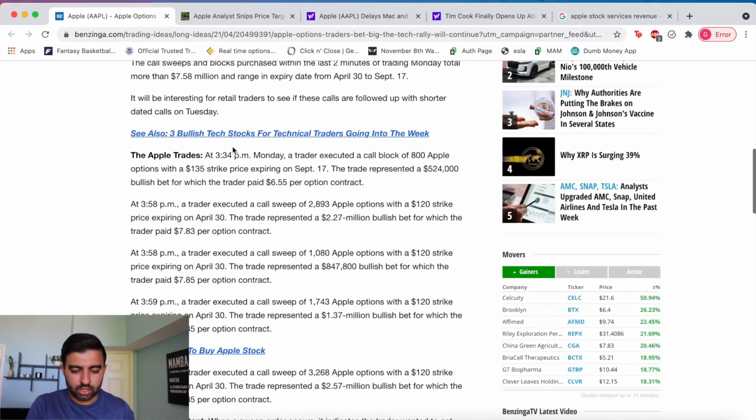So that's what we saw here, right, on 3/34 Monday, which again was the beginning of the week, and we've gone up already since then. This was a $500,000 bet for September 17th. So the key here is it wasn't like a this week bet, it was someone betting long term. Great to see. Another $2.27 million bullish bet for April 30th. That's a little bit more short term.